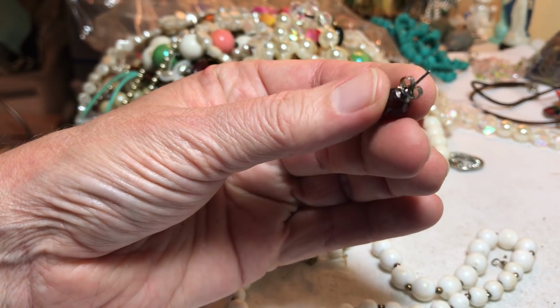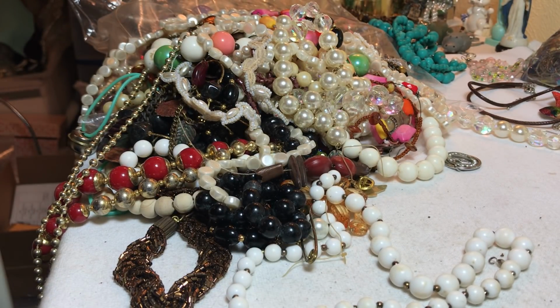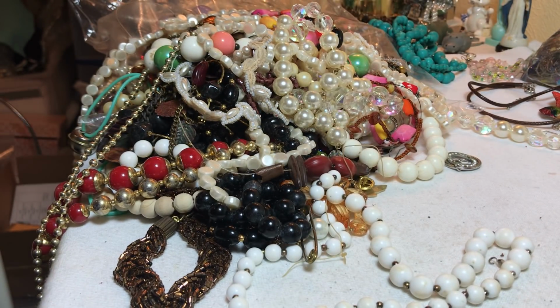Here's this. Let me see if this says anything on the post. I mean on the ear, whatever. I thought maybe there would be a chance because it looks so well made. Nope. That is a surprise, but I don't know. There may not be a bubble in there.